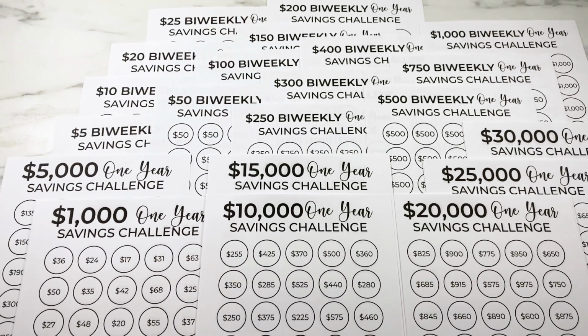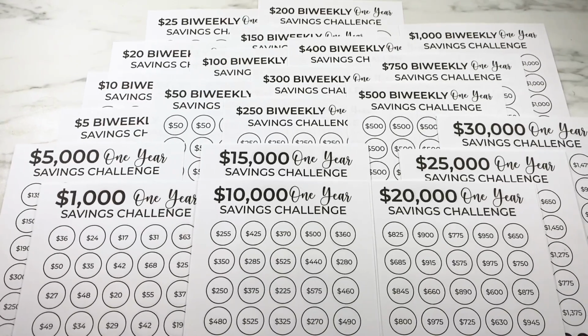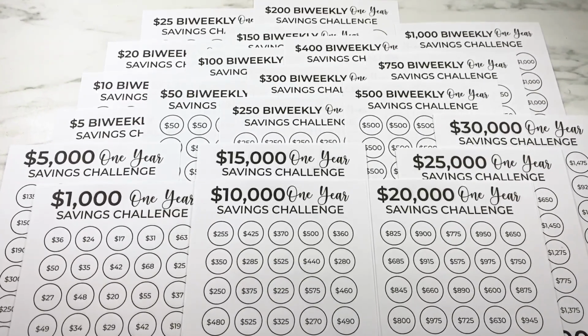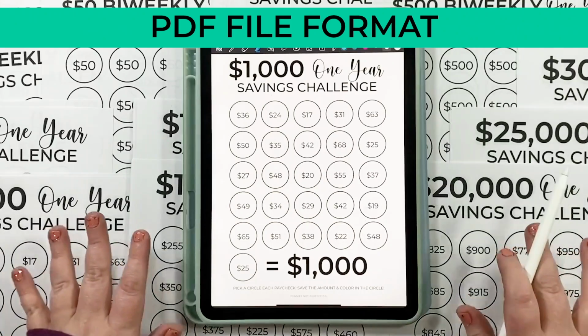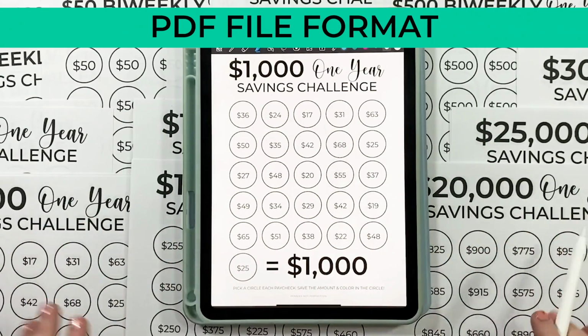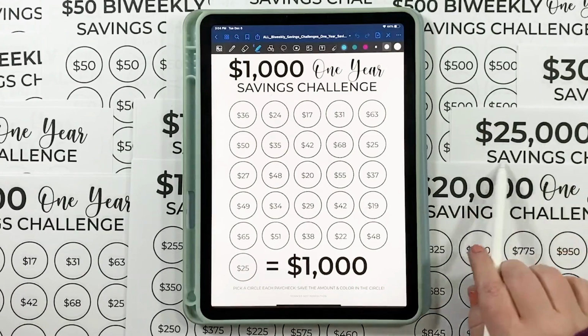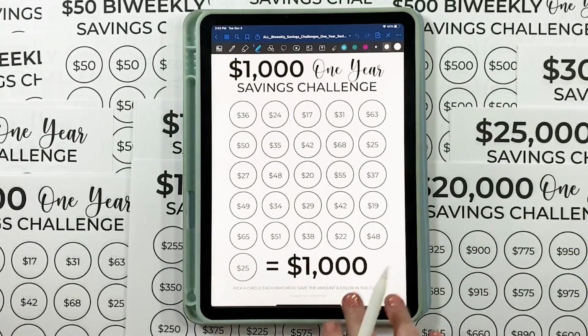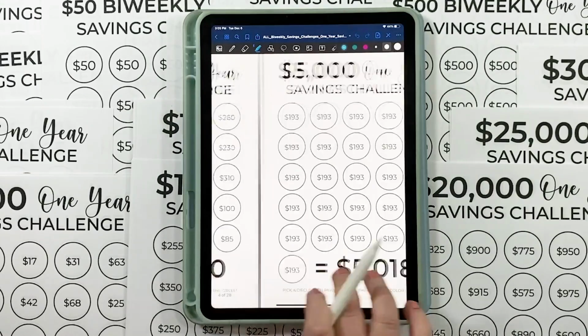So this is the bundle all printed out, and I'm also going to show you how it works on an iPad and flip through every one and give you some instructions on how to use it. Let's get started. The bundle is a PDF file, so once you have access to it, you can either print out the pages you want. If you wanted to do 25,000, you would print out this one, or you can load it into an app like GoodNotes and have them all together. We'll start in the beginning.